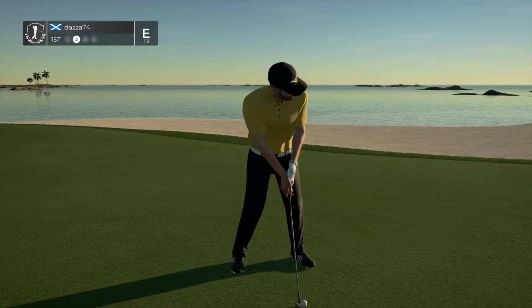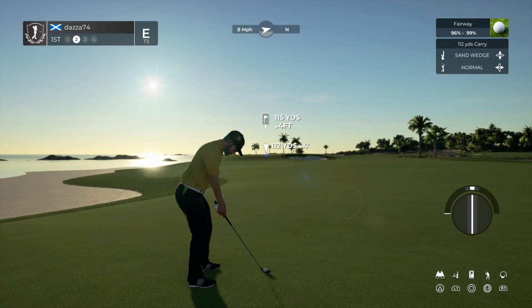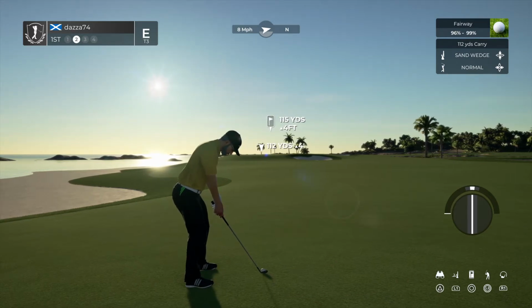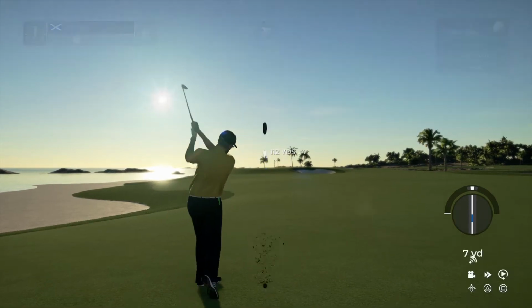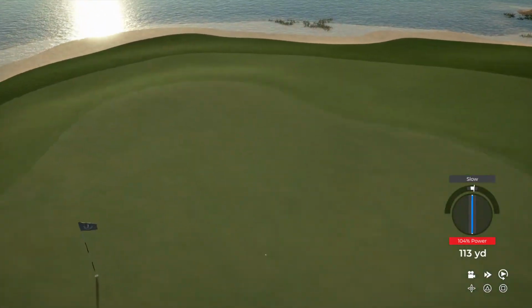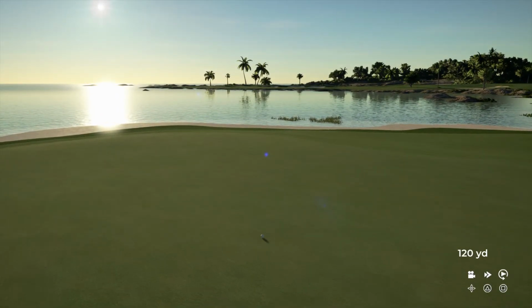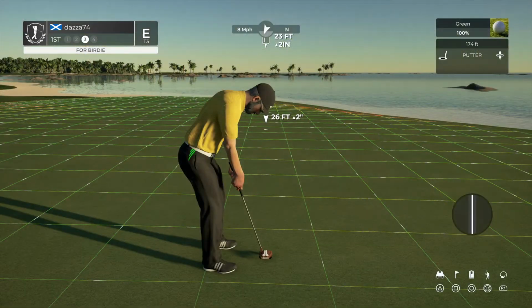And from here, it's about 115 yards to the pin. Oh, you might have a little too much on this. Nice. Way to stick the green. Here's what you're looking at for birdie.